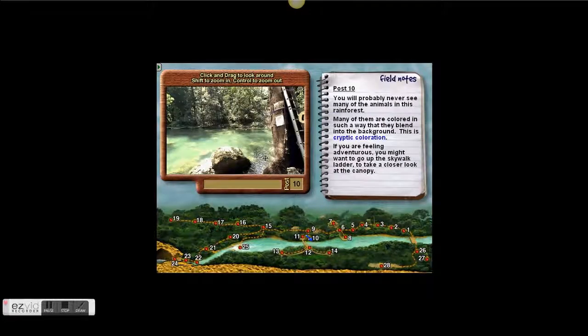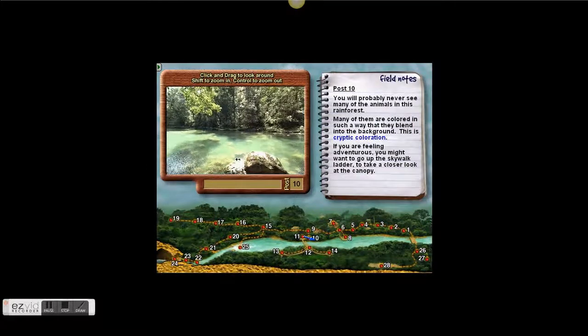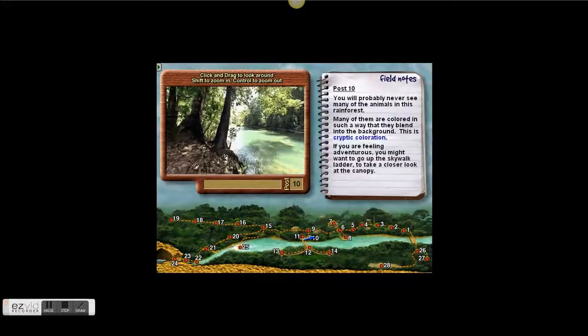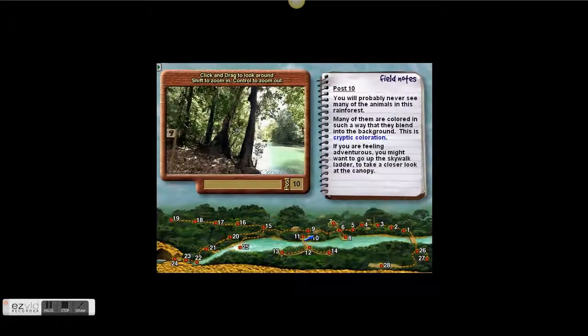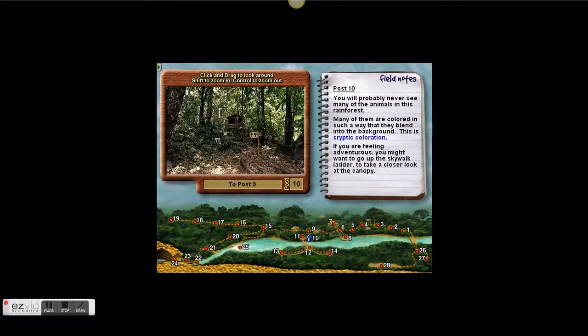You will probably never see many of the animals in the rainforest. Many of them are colored in a way that they blend with their background. This is called coloration. Let's see if we can learn a little bit more about what this means.